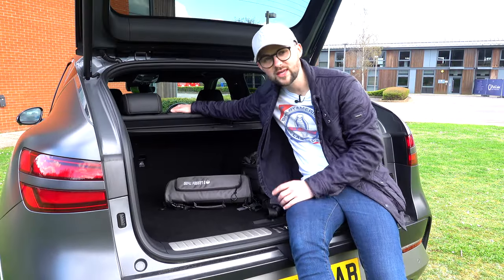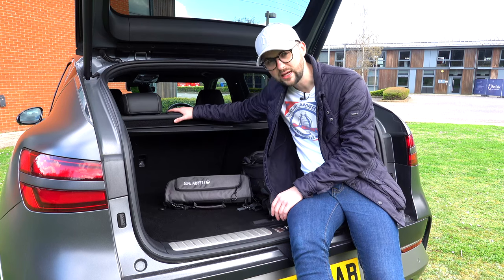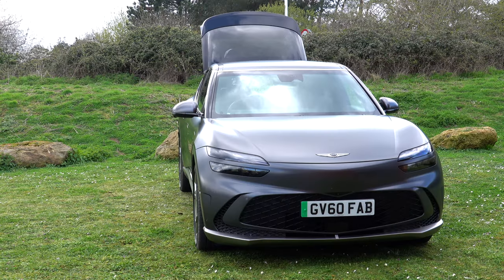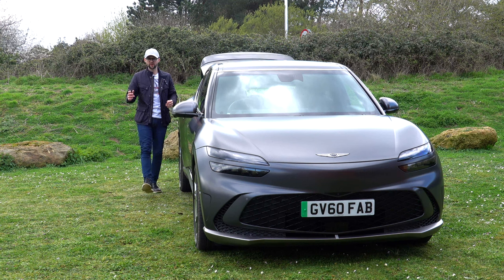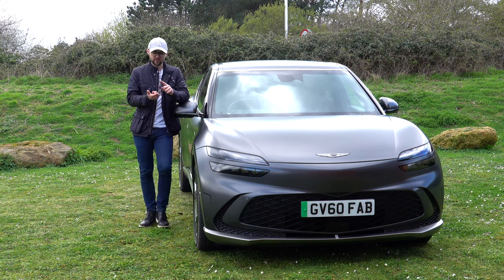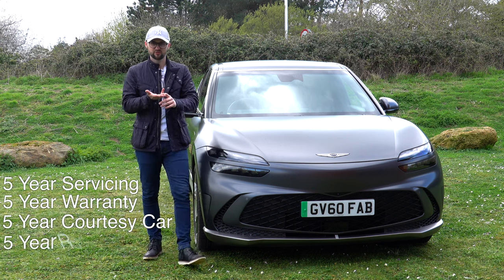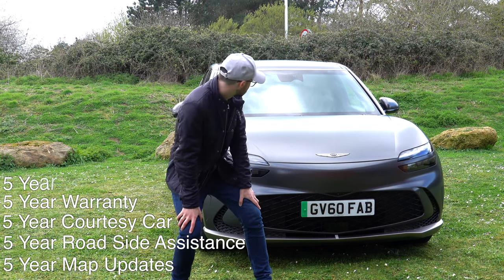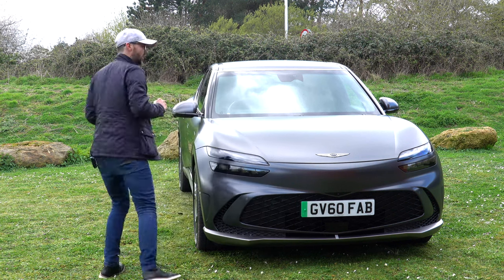Now, if you are planning an IKEA trip, then you will get 1,550 litres of boot space with the seats down, and then 680 litres with the seats up. And how about this for value for money? Unlike your normal German rivals with a 3-year warranty, this car has, as standard, 5-year servicing, 5-year warranty, 5-year courtesy car, 5-year roadside assistance, and 5-year map updates. Yeah, that's awesome. Right, let's jump inside.